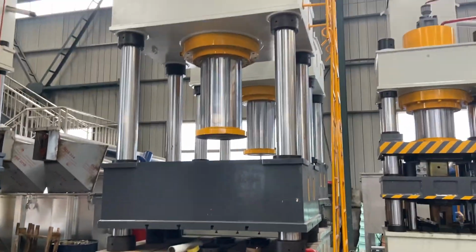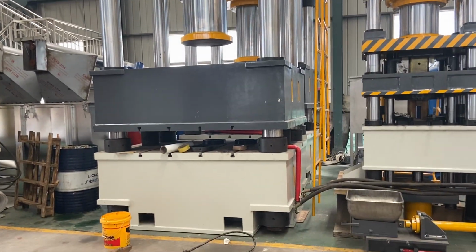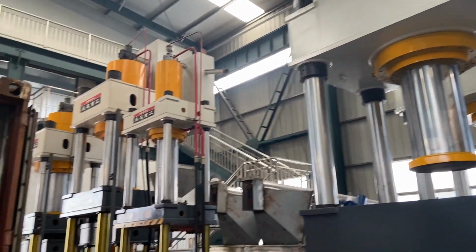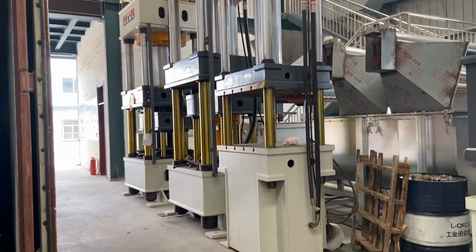Okay, let's see again. There is a 610 hydraulic press over there. And there are three top presses here.